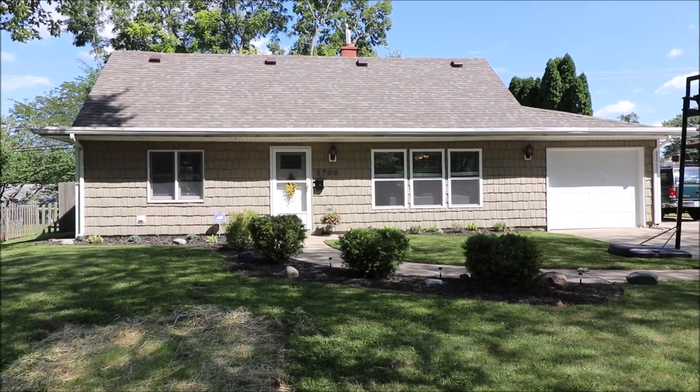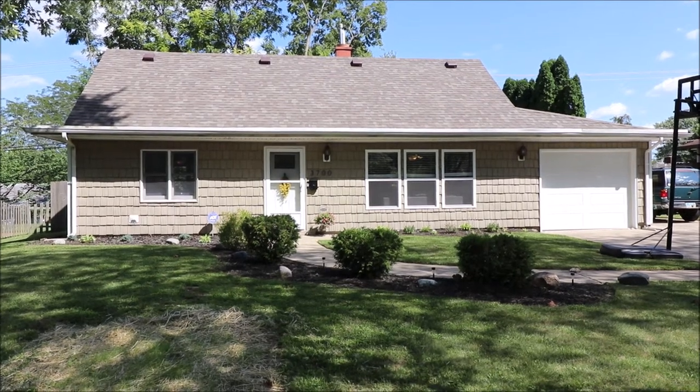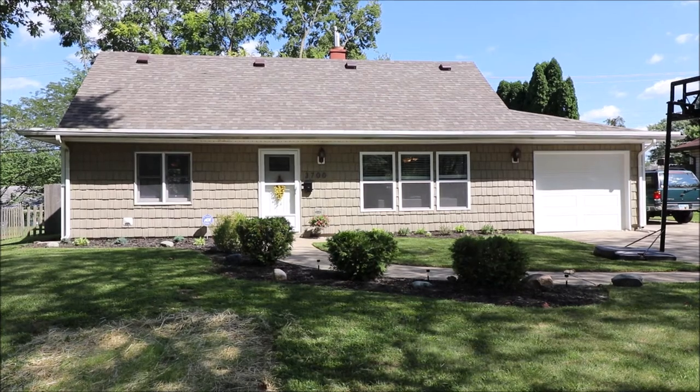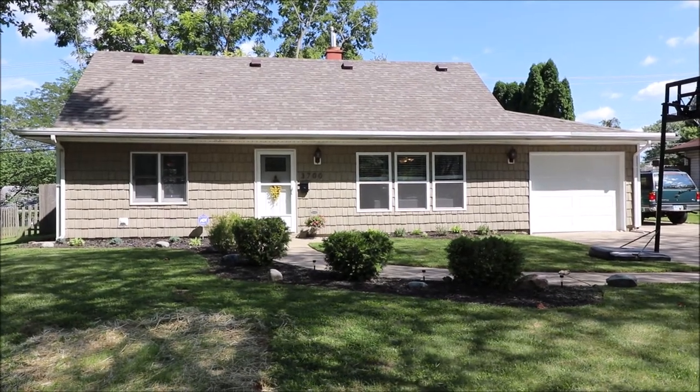Here I have a hard-to-find four-bedroom Cape Cod with over 2,000 square feet. Two full baths, one-car garage, large driveway, nice fenced-in backyard. This home was completely updated recently, and I'll meet you inside for the tour.